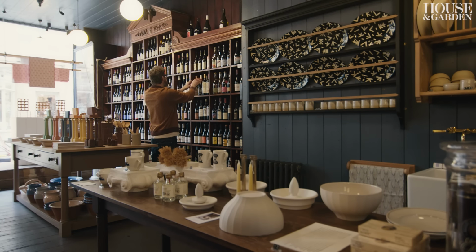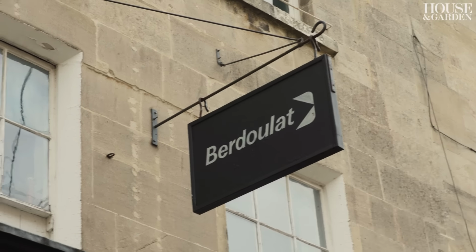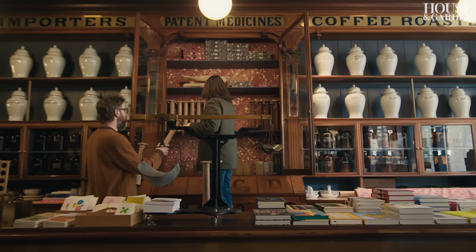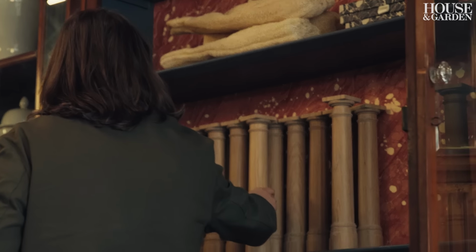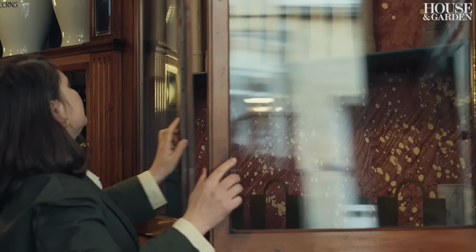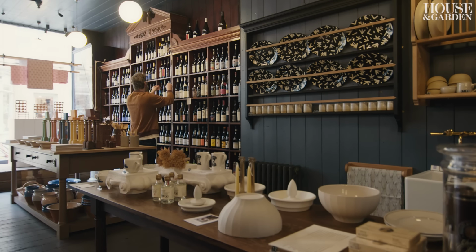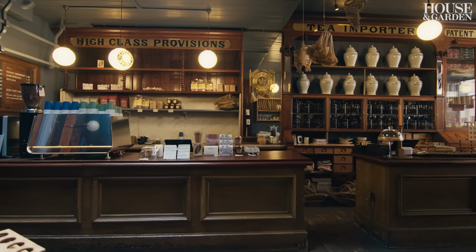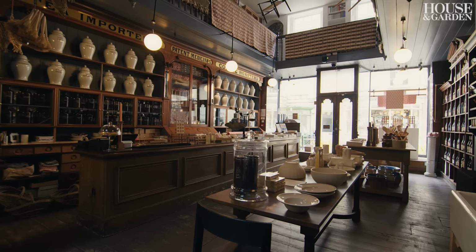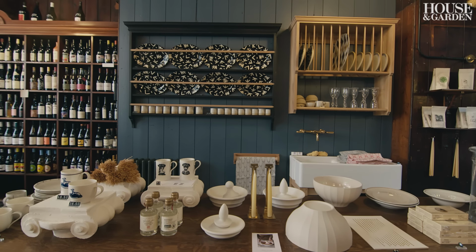So the name of the practice, Berdoulat, comes from the name of the house I grew up in southwest France. It was an 18th century farmhouse that my parents bought in a ruined state. We then, as a family, worked on the restoration of the place together. I think that's where I caught the bug for working with ancient buildings and really gained a passion for interior design, working with furniture, objects and decoration.